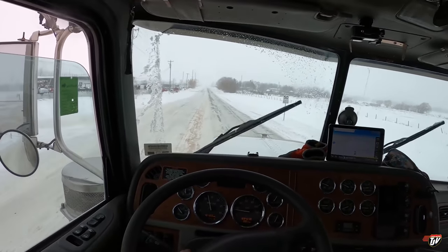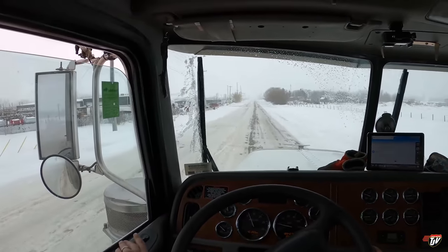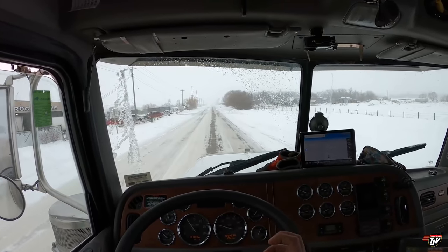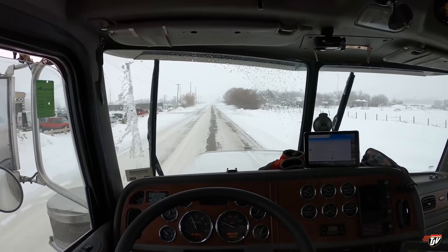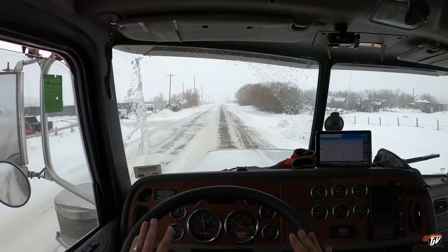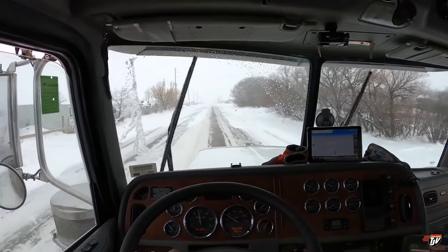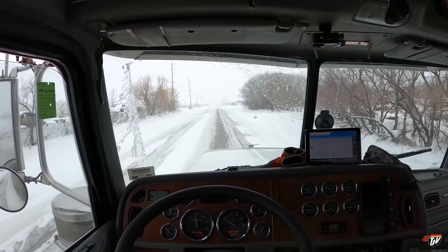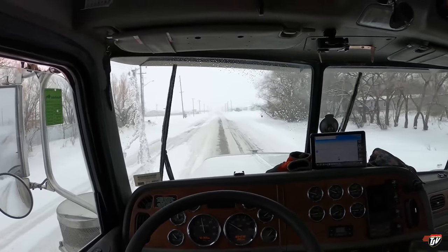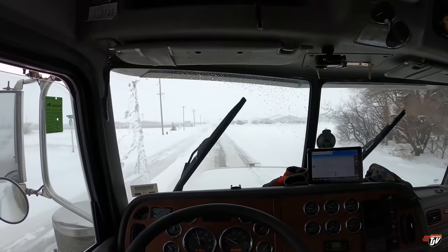You want to watch using your Jake brakes on days like this too. This truck has ABS, but sometimes those Jake brakes will lock up your drives and could send you for a wild ride. So if you're unsure of how slippery it is, maybe just don't use them, especially in the hills. Here on the prairies it's a little different, but in the hills I wouldn't use it on a day like today. I just wanted to listen to their song real quick, that's all. It's beautiful. Makes me happy in my heart.